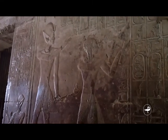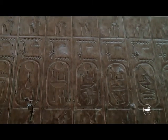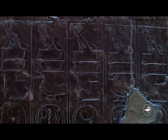Here's a pharaoh, Seti I, paying homage to those who came before him. It's called the King's List. It runs on both sides. They call it King's List, but I prefer to call it Ancestral List. So Seti I is introducing young Ramesses, who's going to take the throne very soon, to all of those who came before him.